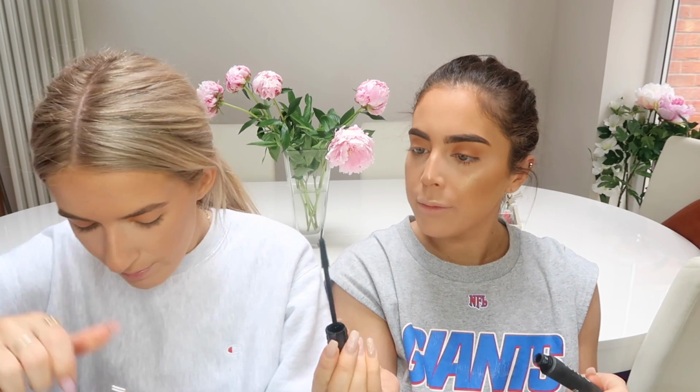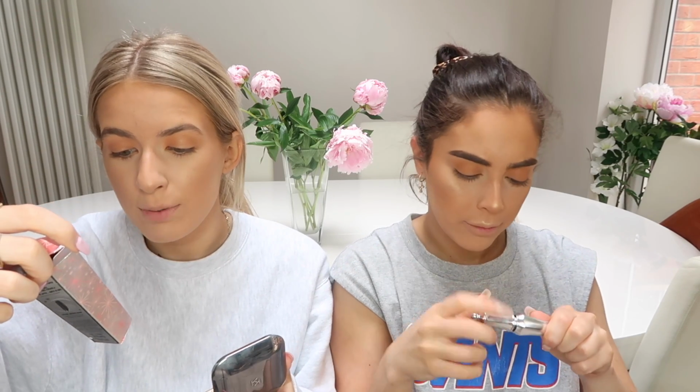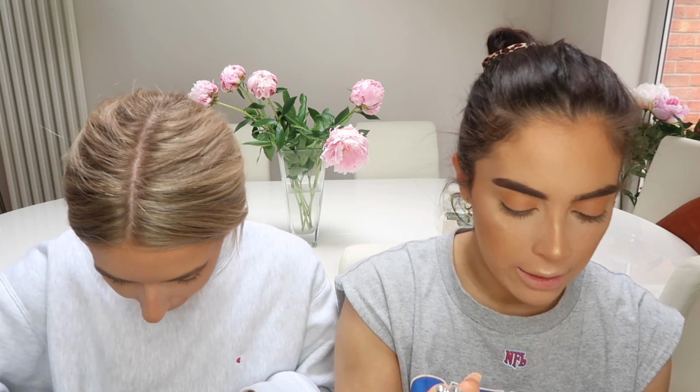But yeah, look how cool this is, like a bullet. I actually really like that. Yeah, look at that. So that's the Benefit 24-hour brow setter, and it's a 24-hour invisible shaping and setting gel for brows. I actually quite like that. I think I should be using that in my routine. Oh, I reckon you needed something like that. Yeah, that actually works quite well for me.